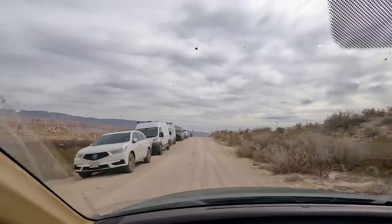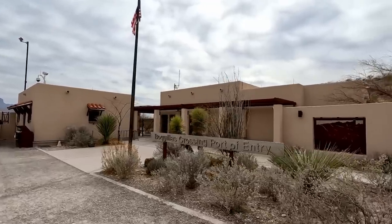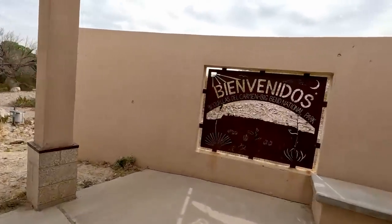I think this is a popular thing to do based upon all of these cars. All right, so once I parked, I went into the building and they told me that I didn't need to show my passport until I came back, that I walked down to the river crossing and that it is $5 round trip. And then once I get over into Mexico, I have a choice where I can either walk into town or I can take a ride for about $10 or $15. So we'll see what I feel like doing.